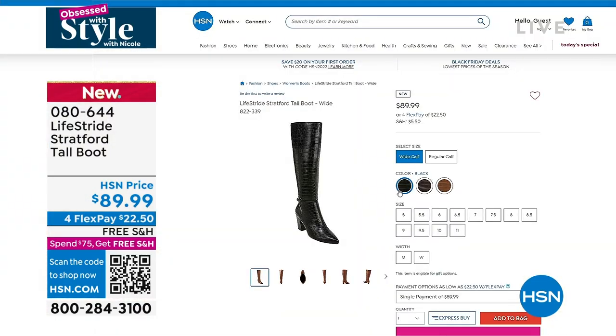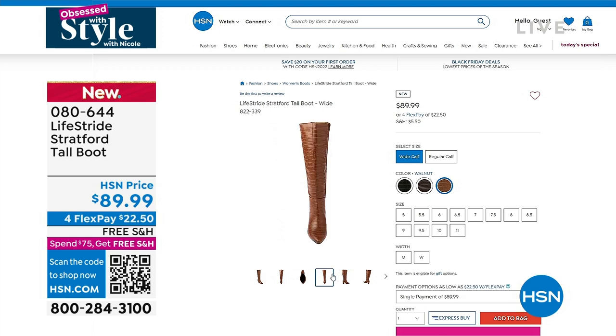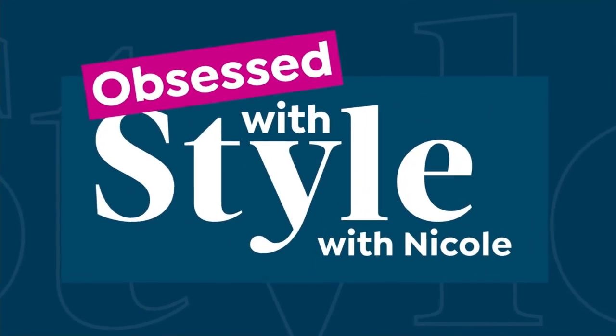They're from LifeStride. We do have medium and wide calf available. It's the Stratford, and I'm wearing it in that beautiful walnut with that croco. We have it in the dark chocolate, and then in the black. We have medium or wide, half sizes and whole sizes up to 10 and 11. They are built on comfort, but boy, did they bring the fashion in these boots. 080644 is the item number on this one.